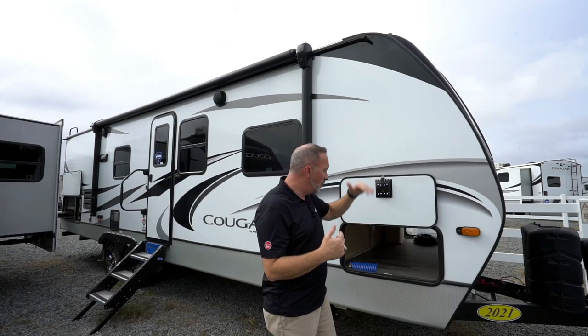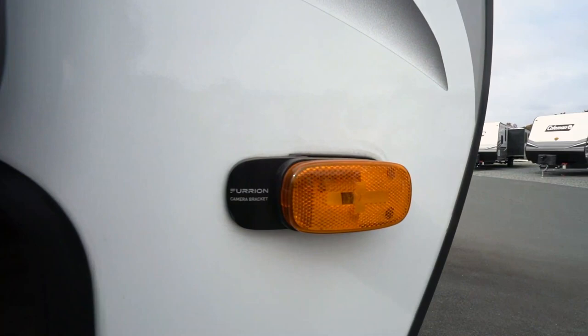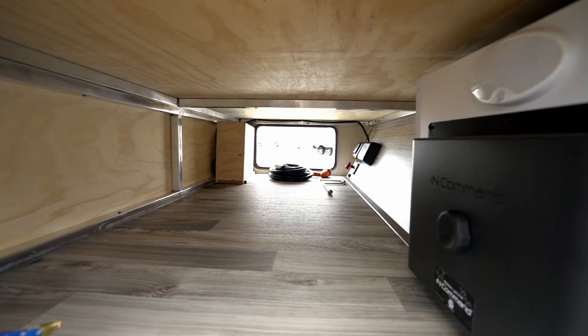Magnetic anti-slam here on the pass-through storage. The hinges are even covered. These are set up and prepped for that Furrion Complete View or 360 view if you want it. But take a look at this finished off pass through storage.